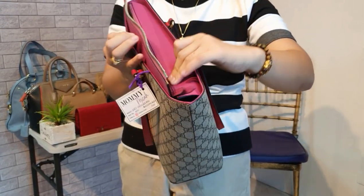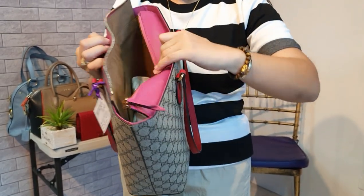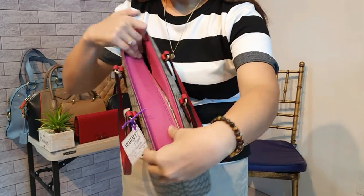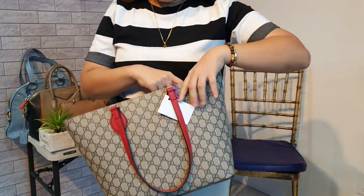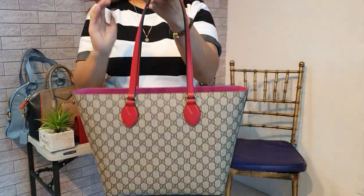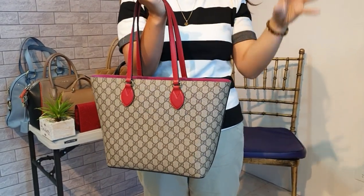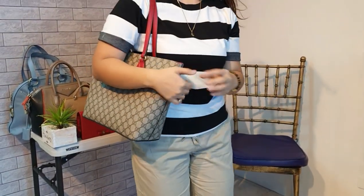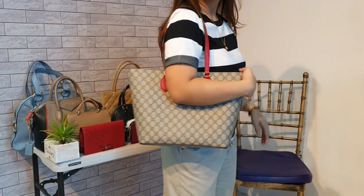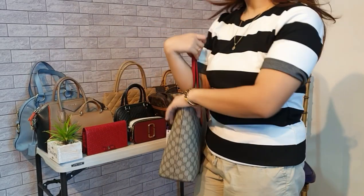So, you can tanggalin nyo talaga to all the way, the zipper. Pwede nyo siyang ipasok itong piping niya. And it will work as a never pull back. So, yan. Imbis na naka-expose yung kanyang zipper, yung pink lining niya, so pwede nyo siyang gamitin ng ganyan. Hindi bothering yung mataas na portion sa may kilikili part. Okay? Alright, we move on to the next bag.